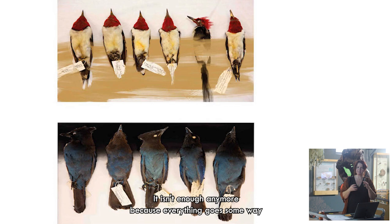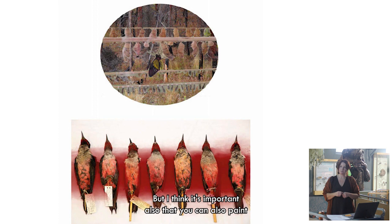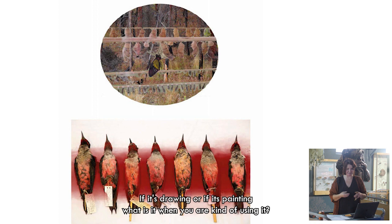They are so closely connected in a way. So all these are, but I think it's important also that you can paint digitally. And then it's always a question whether it's drawing or painting, what is it when you are using mixed media or digital?